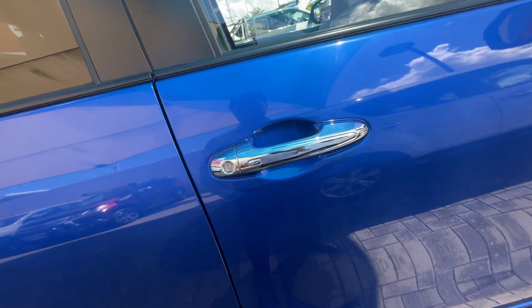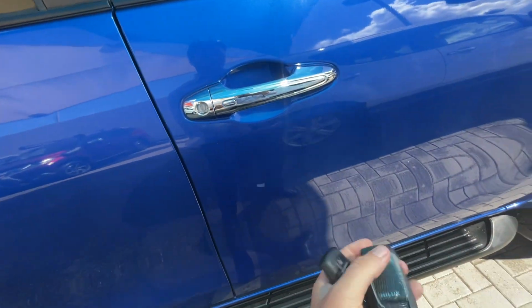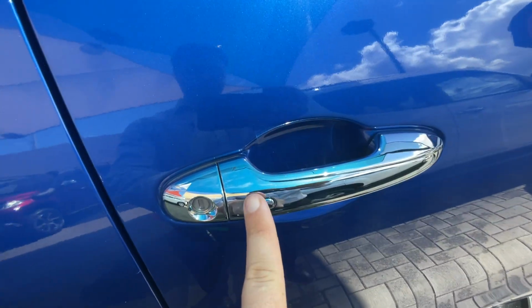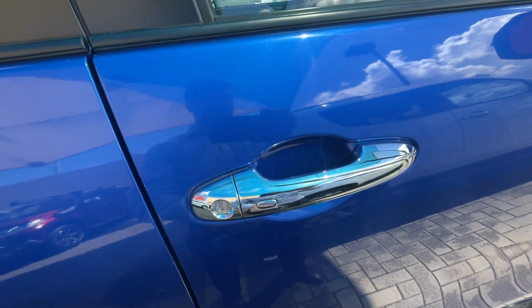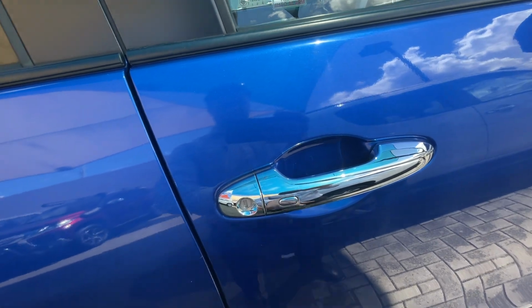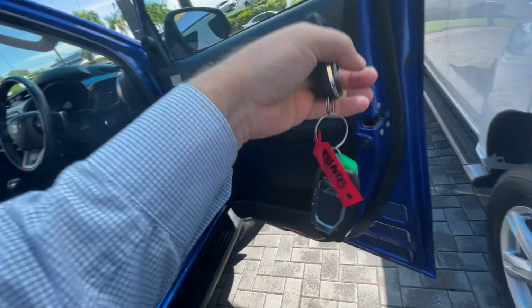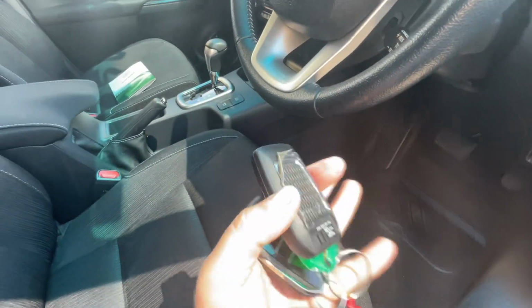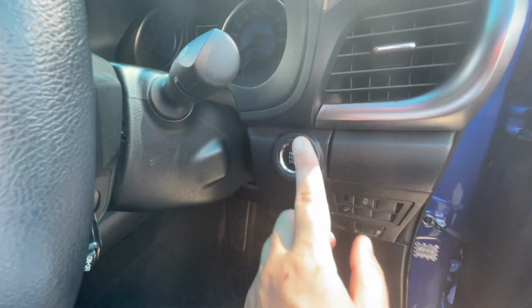Now, we do have 2 keys for the vehicle. They are remote keys. So when you go up to the car, you want to enter it, you push this button, it will lock the car. If you want to open it, unlocks. You never need to take the keys out of your pocket at any time. When you jump in to start it, we do have a push button start here. As long as the key is inside the vehicle, the car will start with your foot on the brake.